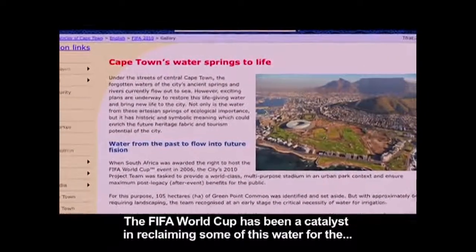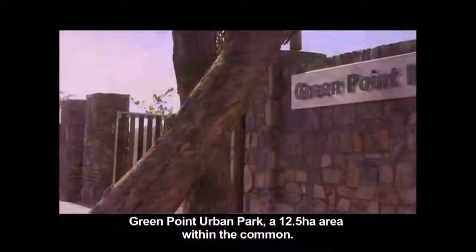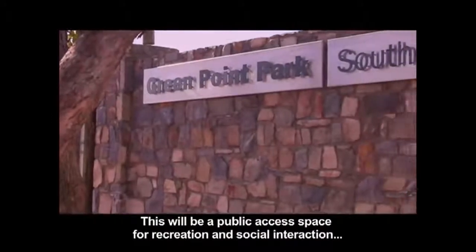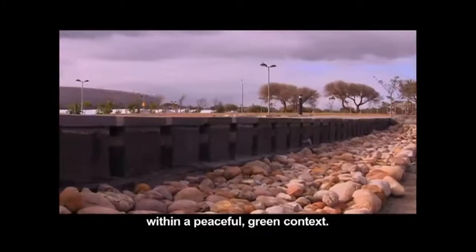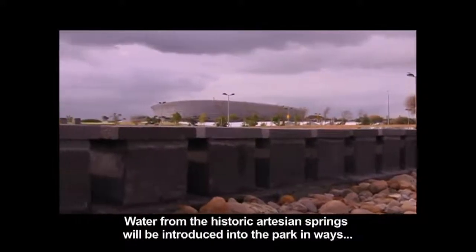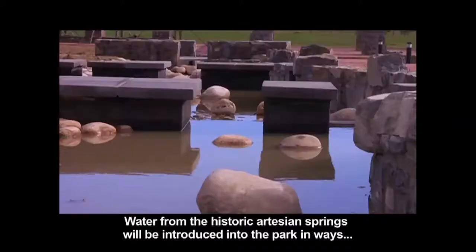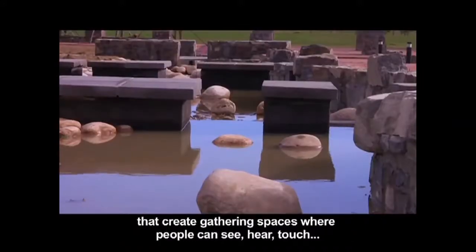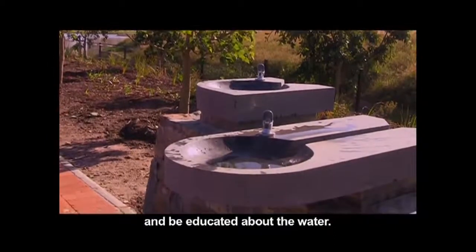The FIFA World Cup has been a catalyst in reclaiming some of this water for the Greenpoint Urban Park, a 12.5 hectare area within the common. This will be a public access space for recreation and social interaction within a peaceful, green context. Water from the historic artesian springs will be introduced into the park in ways that create gathering spaces where people can see, hear, touch and be educated about the water.